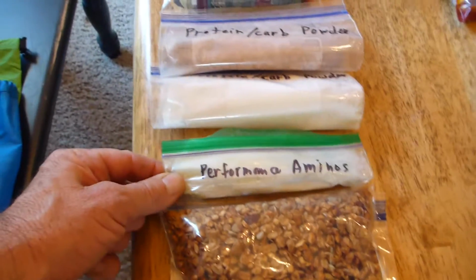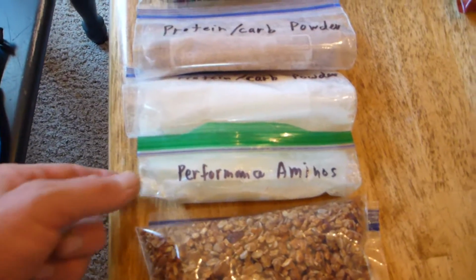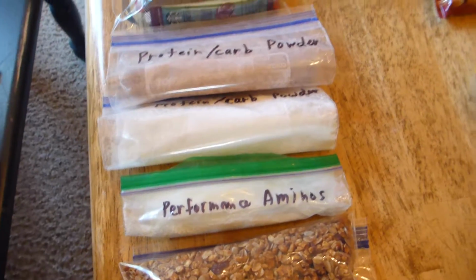And you can mix these performance aminos. I mix these with water. Great for like before and after workouts, but I figured I'd try them on the trail too.